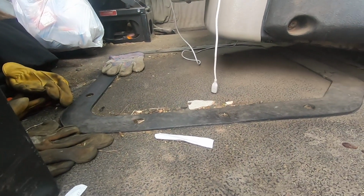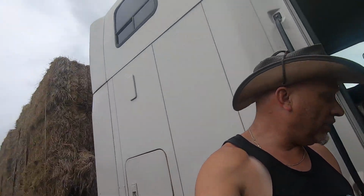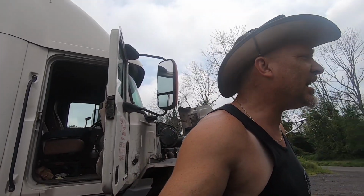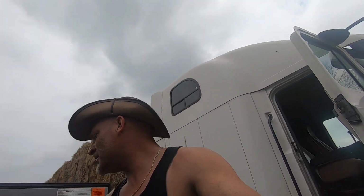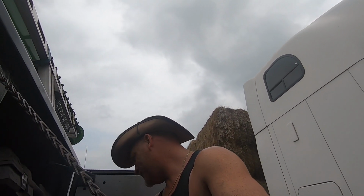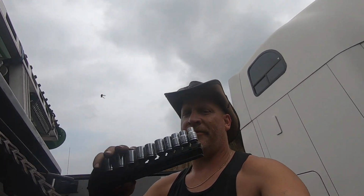I have to pull that floor up in order to get to the line, which is no big deal because I've had it up before. I just have to figure out which size socket it's going to take and why my sockets are not where I want them to be. And of course, there we go. That's what I need.